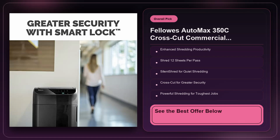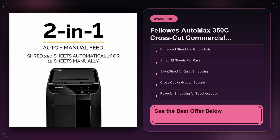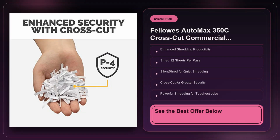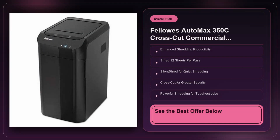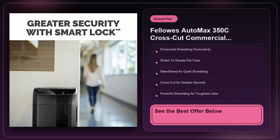First off, the biggest hesitation people have is the auto-feed promise. On paper, it sounds like you can just toss a stack in and walk away. In practice, the AutoMax 350C will pull in up to 350 sheets at a time, but it does so at a measured pace, about a dozen sheets per pass when you're using the manual feed lane. That means if you're shredding a pile of 300 receipts, you'll still be watching the tray empty in a few minutes, not in a single push of a button.